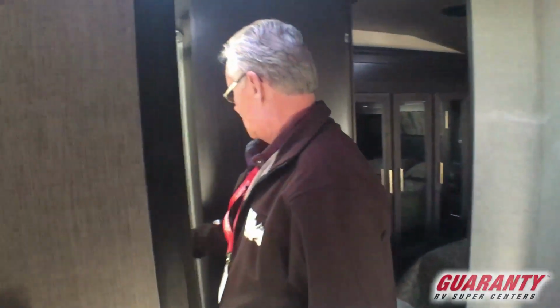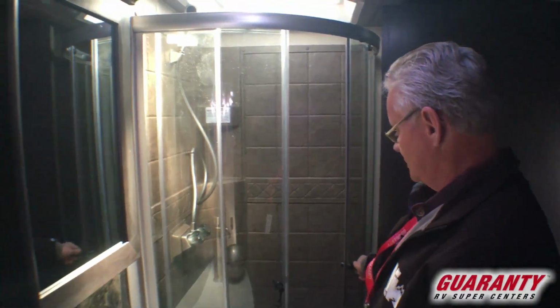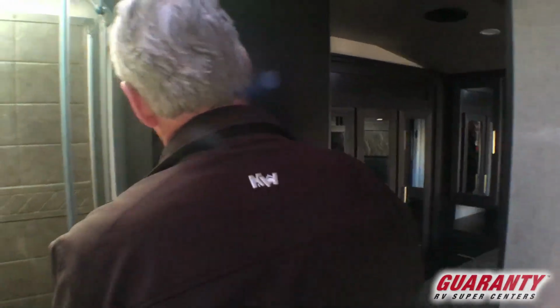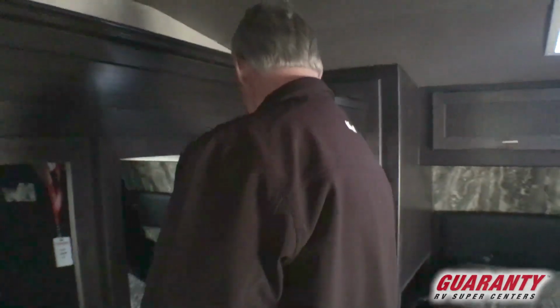Nice bathroom, glass surround shower doors. It's got the vessel sink. Nice vanity, fantastic fan. This particular coach has nice linen storage in it. Set of drawers. You can enter the bedroom through the bath or through the hall. It does have the wardrobe slide out, which gives you nice closet space. Shirt closets over on the side.